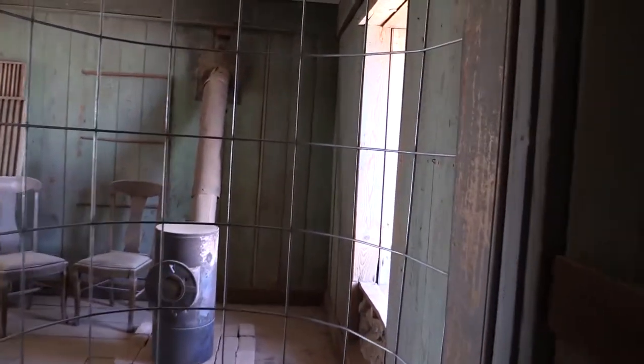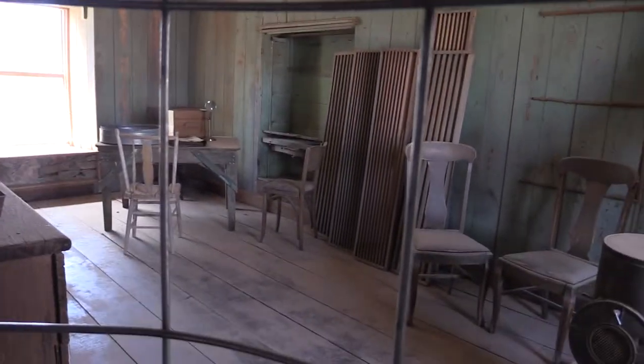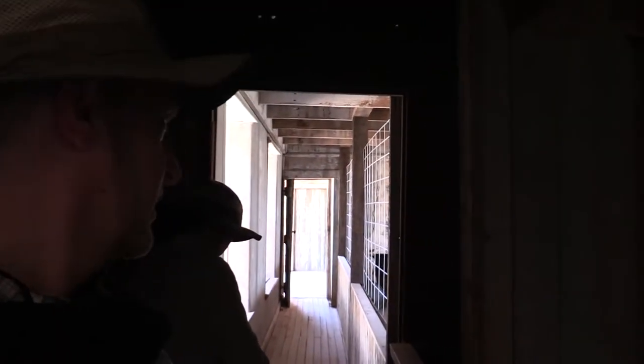random voices are living human voices, unless it's spirit voices, but right now there's a family outside. You can see this place is really dark and it is really cool.